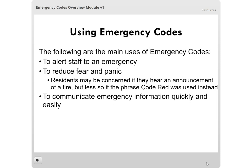The following are the main uses of emergency codes. Emergency codes are used in long-term care facilities to alert staff to an emergency. Residents may be concerned if they hear an announcement of a fire, but less so if the phrase "code red" was used instead. Codes are used to pass emergency information on quickly and easily.